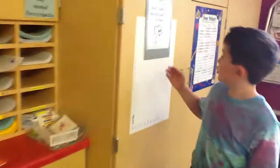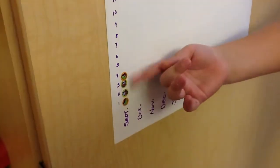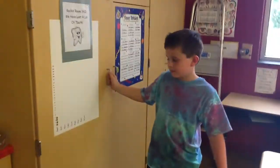Okay, Max, what did we learn back here? When you lose a tooth, you get to pick a sticker, and you get to pick a book for the weekend. Oh, excellent. All right, so we had 4 kids put stickers up that they've lost a tooth in September. Thanks, Max.